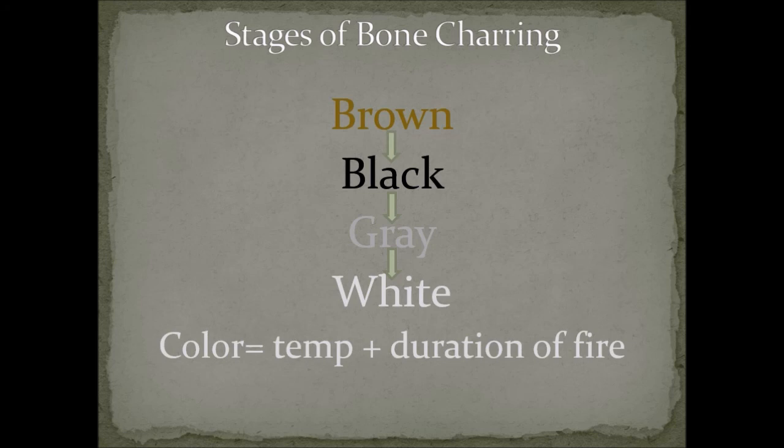So the stages of bone charring are pretty obvious. They go from brown to black to gray to white. Color equals the temperature and the duration of the fire. So you can have a super hot flame, and it'll turn it white almost immediately.